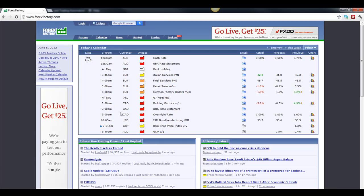Then at 8:30 and 9 o'clock, we have a lot of red tag CAD news. There's three red tag CAD events right in a row, all going to be big things, along with a 10 a.m. Non-manufacturing PMI for US dollar. From 8:30 to 10 a.m., which is the bulk of the New York session, there's going to be a lot of news coming out. Make sure that you're paying attention to that, that you're focused on your trades, and you know when this news is coming out.